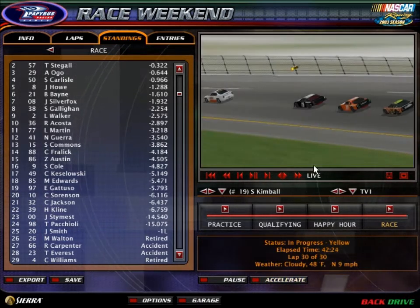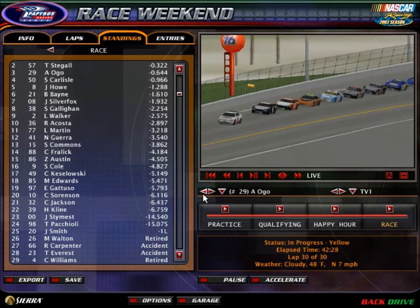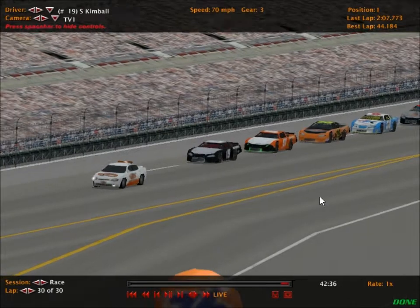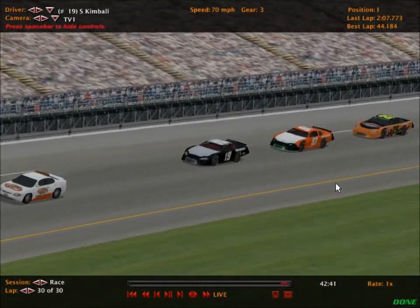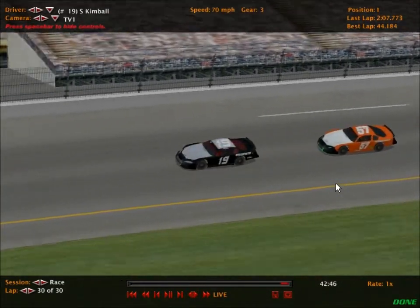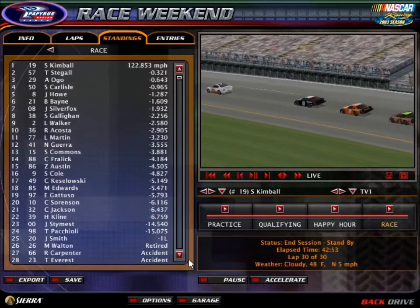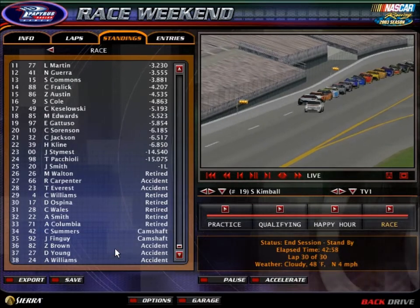Stephen Kimball comes across the line and officially wins this race. And here he comes. So the number 19 will take the first ever MFNSRA Late Model Championship win. And crossing the line now, and it's official. There we go. Stephen Kimball is the first winner. As you see the rest of the finishing order.